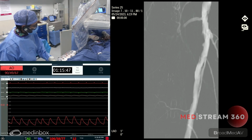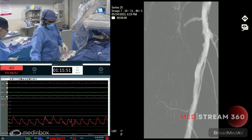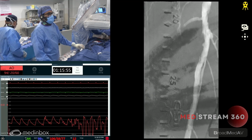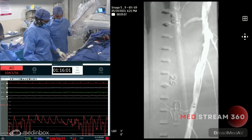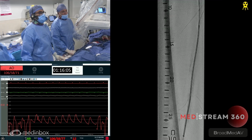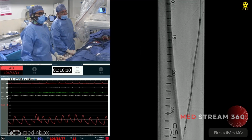Ready, Ray? Take fluoro, please. Go to 25. So we're just going to cover that distal dissection plane at 25, right there. You want to see where you are approximately? Yep. Well, it's a long stent, so we should be plenty fine. As you can see, we're where we kind of want to be. There's actually a good size for us.